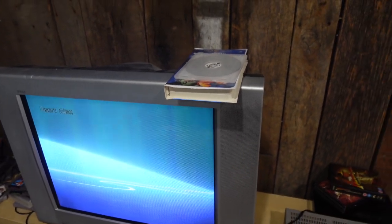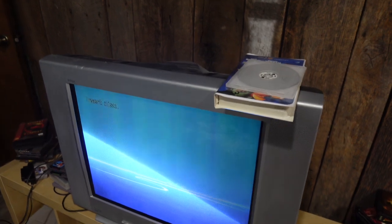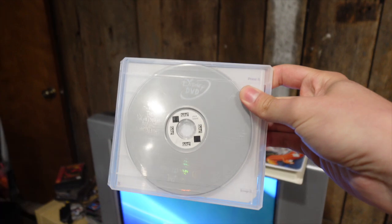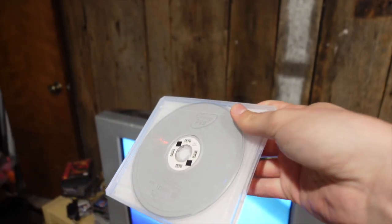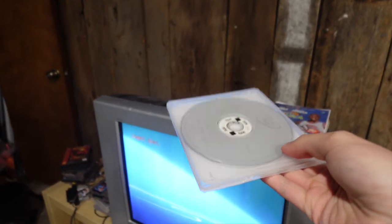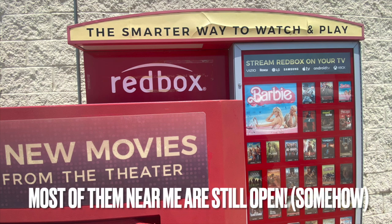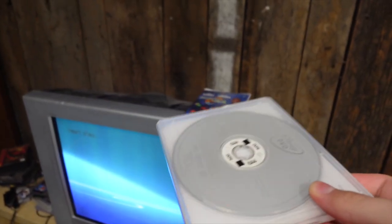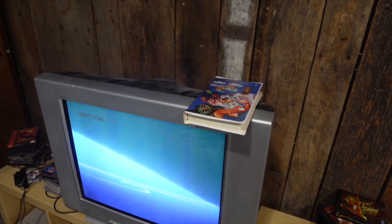But yeah, so I'm going to test the DVD portion first. I already know that both of them work, but I kind of wanted to actually test out The Nightmare Before Christmas. And the reason why this isn't in a case is because this is a Redbox DVD. So I got all these Redbox DVDs for free, and that was a video I posted a few weeks ago, because Redbox actually cut off all their payment processors, which I'm not sure if that's going to be the case forever, but I just rented a ton of DVDs and never brought them back. So that's kind of what I've been doing recently with these DVDs.